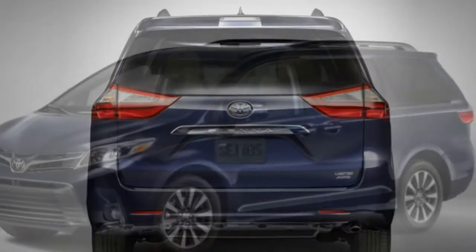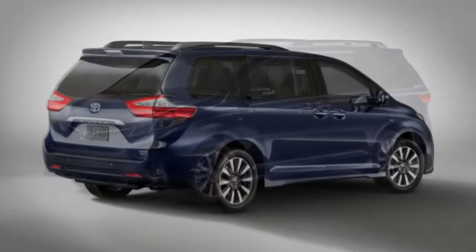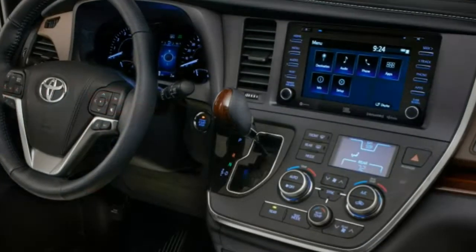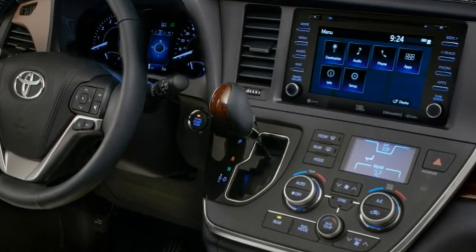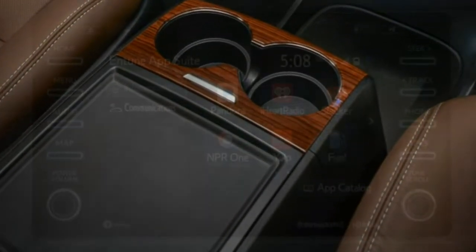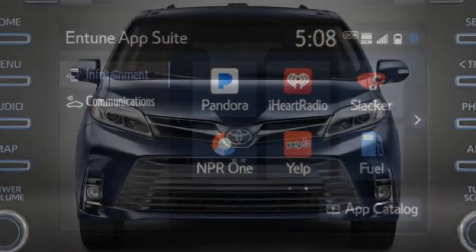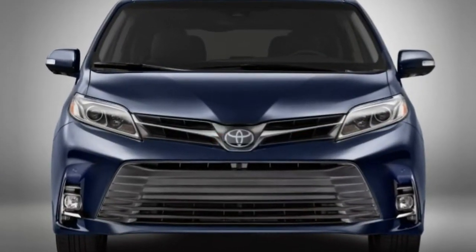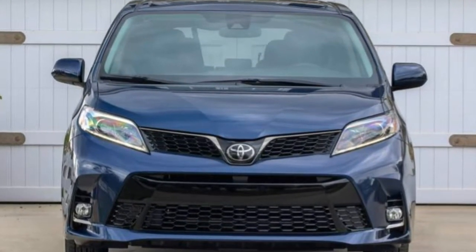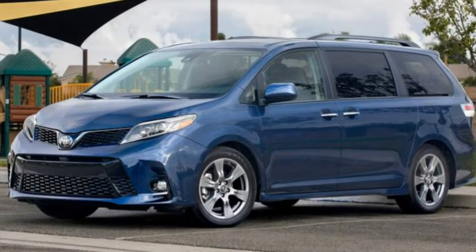Trim levels and features. The 2018 Toyota Sienna minivan comes in 5 main trim levels: L, SE, XLE and Limited. The SE, XLE, and Limited are further available in premium sub-trims. All Sienna trims feature a 3.5-liter V6 engine, 296 horsepower, 263 pound-feet of torque combined with an 8-speed automatic transmission. The L and XLE also come in 7 and 8 passenger configurations. The Limited is 7 passenger only, and the SE is 8 passenger only.